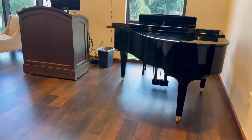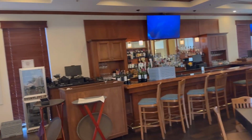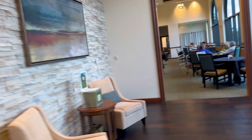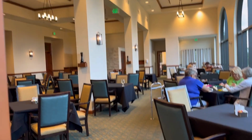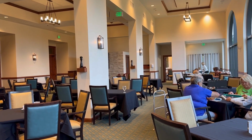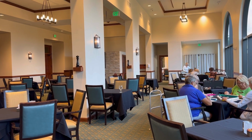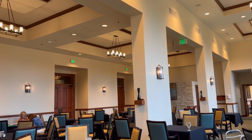Well, really, oh wow. So we have a bar. We have a dining room, but we don't have any dinner service on Mondays. So the ladies are using it to play mahjong. A lot of times you'll see people playing bridge in here. There's a private dining room in the back. And then these doors along this wall open up into a large banquet room.